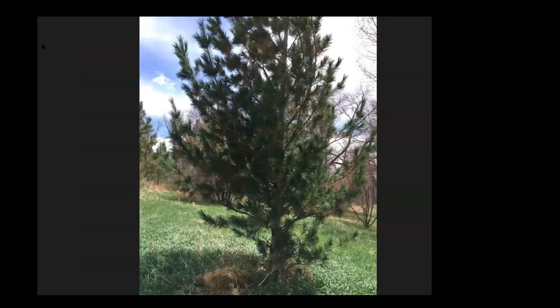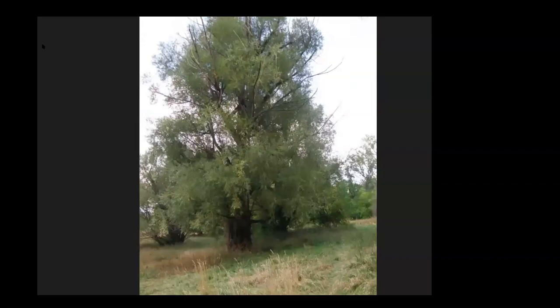We do have a few limber pines. I think they've been planted in the last 20 years or so. So I decided to get those guys in here. They're not super fast growers, but I enjoy seeing them.